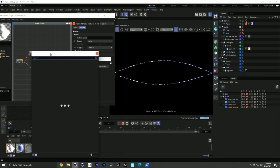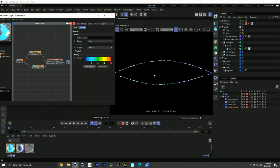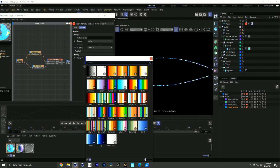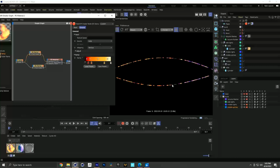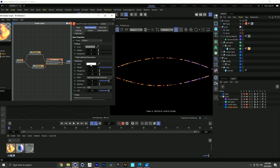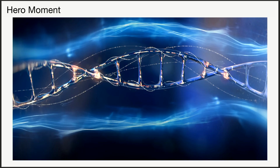So let's load a preset. I'll choose any of these just to see what it does. Let's use this one. And maybe bring the hotness of that noise down. So you can see here that I'm getting a little bit of purple, a little bit of blue, a little bit of green. But I ended up using this flame. You know what I have to do? I got to go into the base properties and turn the diffuse weight down and the reflection down a little bit on that. So now you can see that we have these moments that look a little bit like fire, but it gives that illusion of lights that are traveling through the inside.